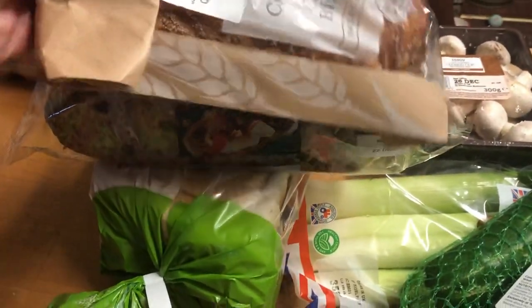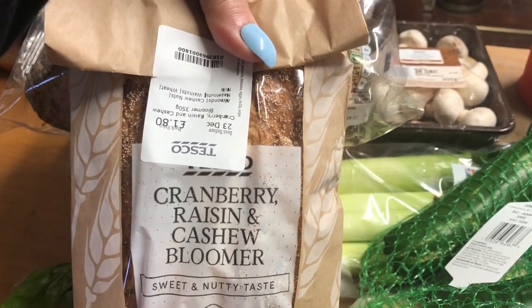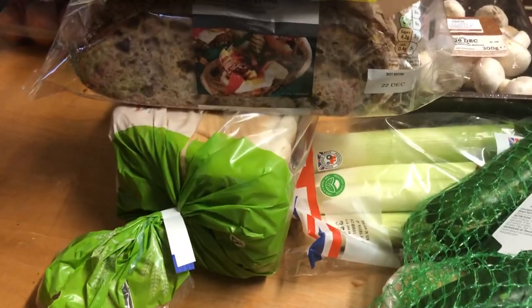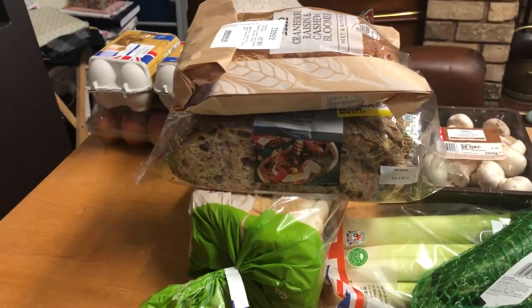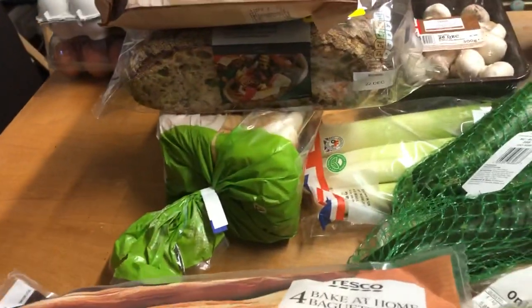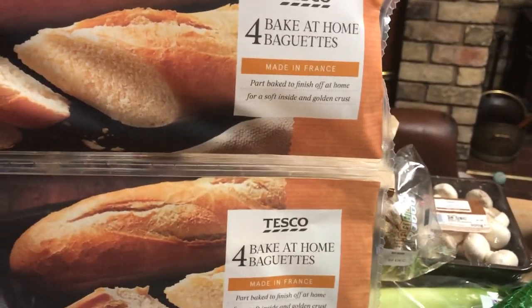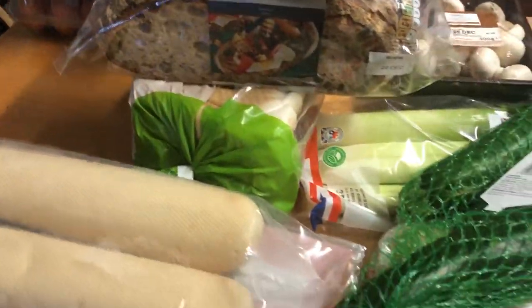And then a cranberry, raisin and cashew bloomer from Tesco. That's for the cheese board. So I'm going to pop those both in the freezer and then get them out on Christmas morning. It'll be fine for this one because it's for the cheese board later that day. I got some part baked, bake-at-home baguettes from Tesco. They were £1 with Clubcard. There's four in there, because you never know.